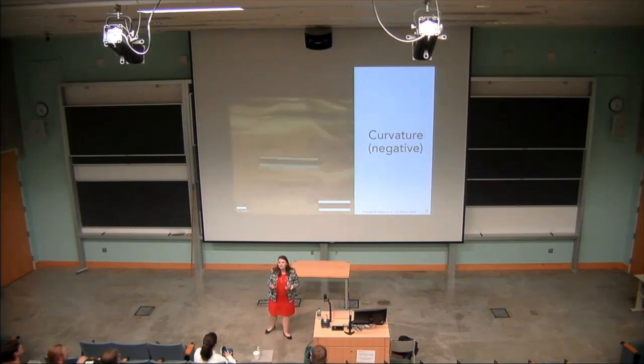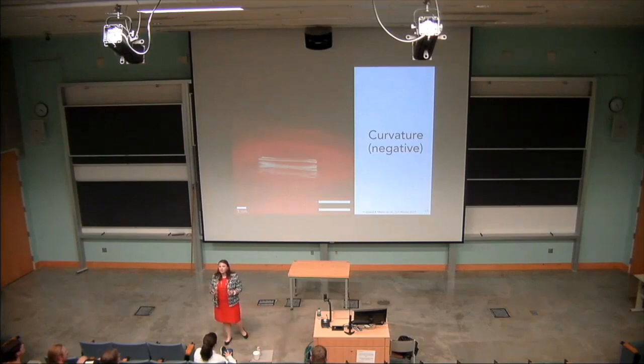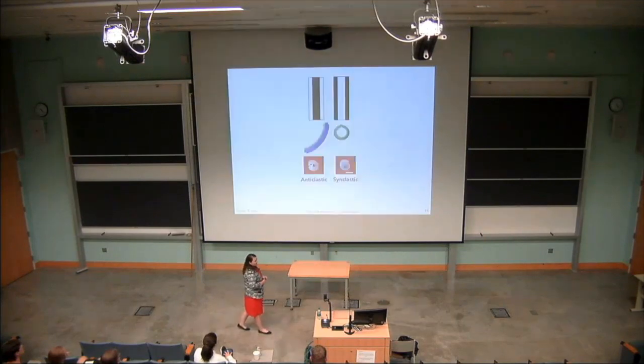So in this case, it's a slightly different response, but now we have the ability to generate curvature. It's very reproducible, and we can make both positive and negative curvature from the exact same materials simply by strategically choosing where we place that ink. So now if we break this down just a little bit, right?